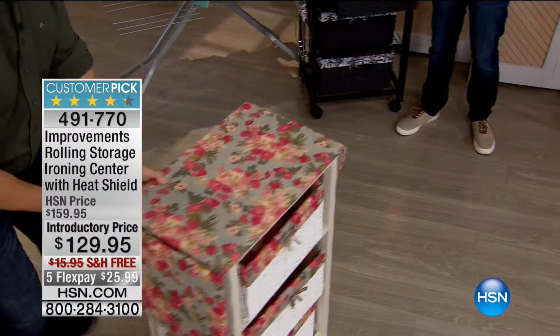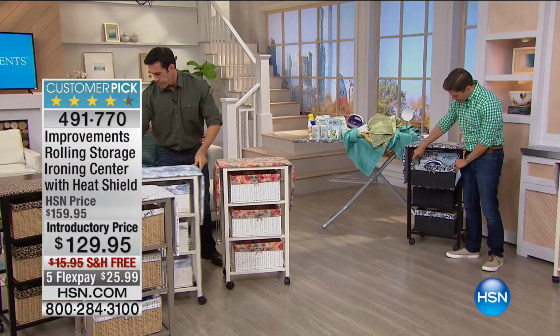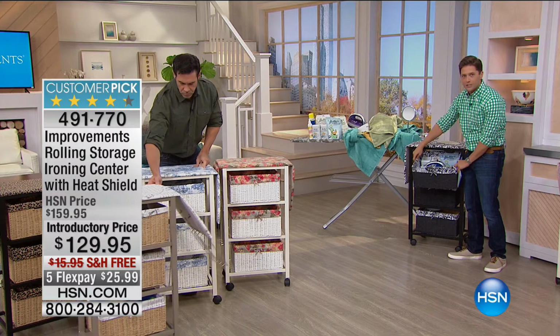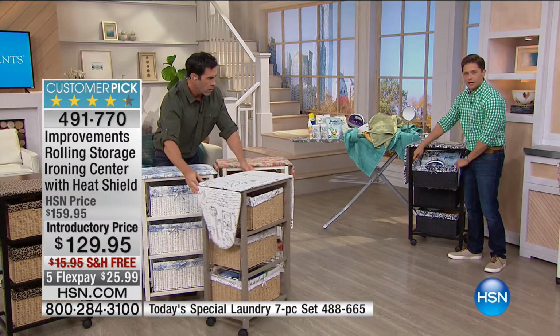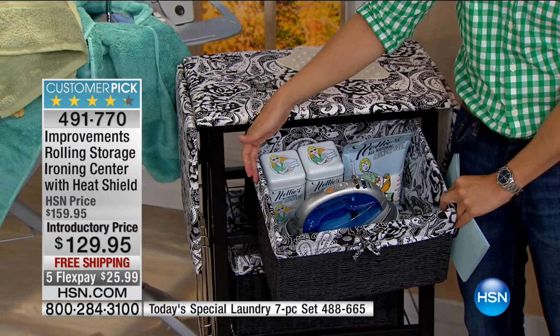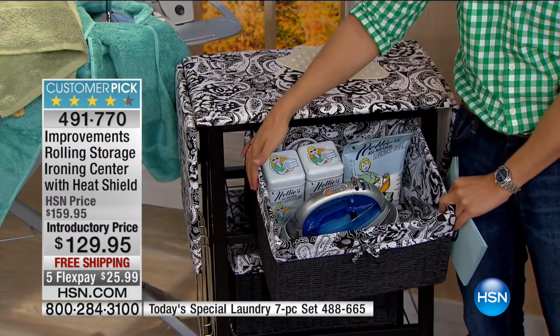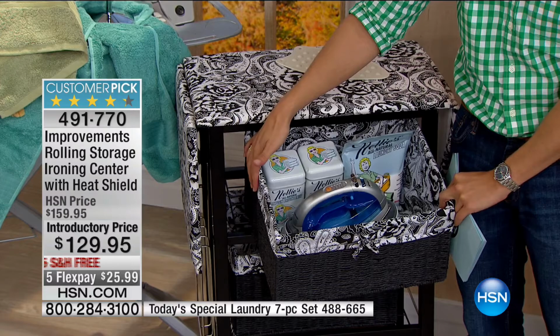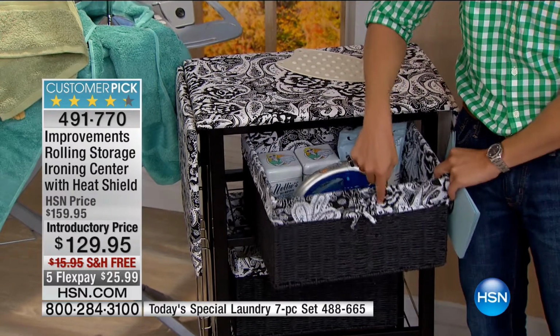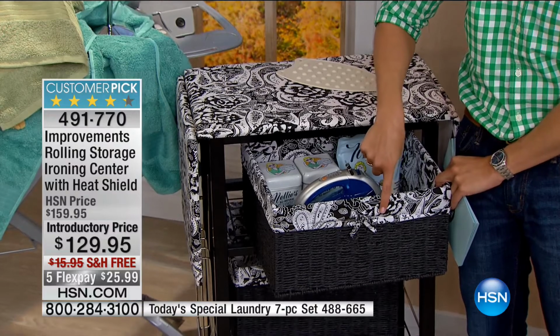Just practically a safe place to keep your iron, your Nelly's Today's Special Lammy dryer balls and laundry soda. All of a sudden, if you've got just a little sliver of a corner for laundry, now it's this perfect, well-appointed, beautifully designed station that allows you to stay neat, clean and organized. Crafters, what do you spend just on good lined baskets? Well, you're getting three of them included with your purchase today.